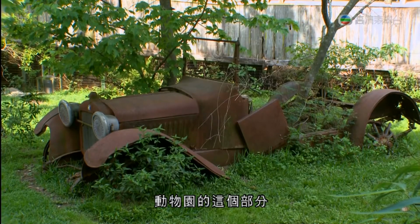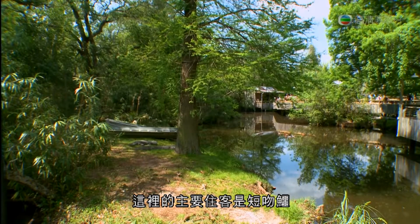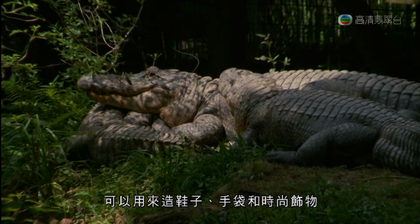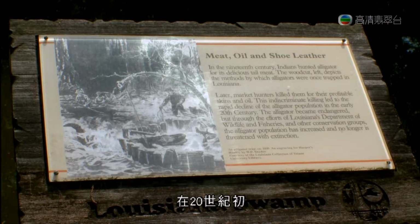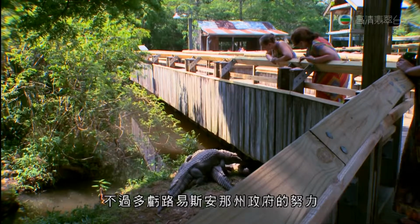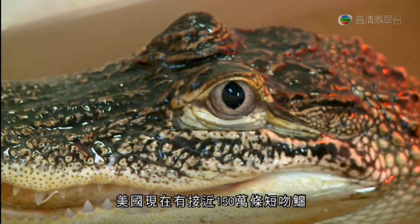This section of the zoo has received numerous international awards. Its main tenants are alligators. They've been long hunted for their succulent meat and tough skin that can be used to make shoes, handbags, or fashion accessories. In the early 20th century, hunting was so intense that the species was on the brink of extinction, but thanks to the efforts of the administration of Louisiana, the state now has an estimated population of nearly 1.5 million gators.